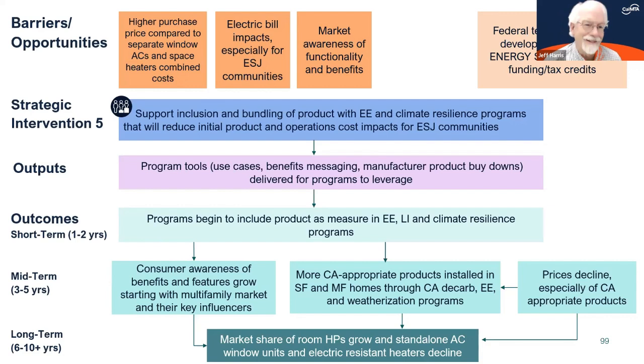Yeah, okay. I would just weigh in that especially if we're thinking about multifamily and ESJ communities or other underserved communities, a cold climate heat pump is going to be more expensive. And it's worth some investigation into behavioral modification. And I don't disagree with Fred on controls integration. It's been a bust. We haven't figured that out.